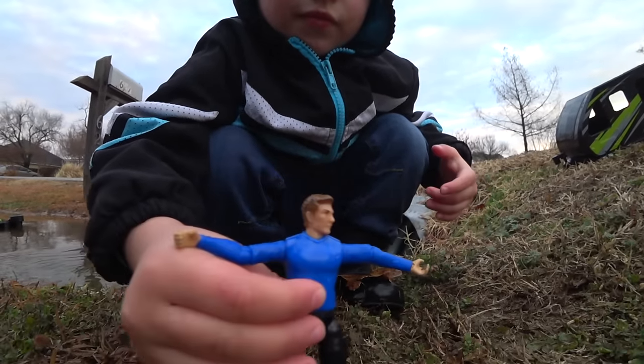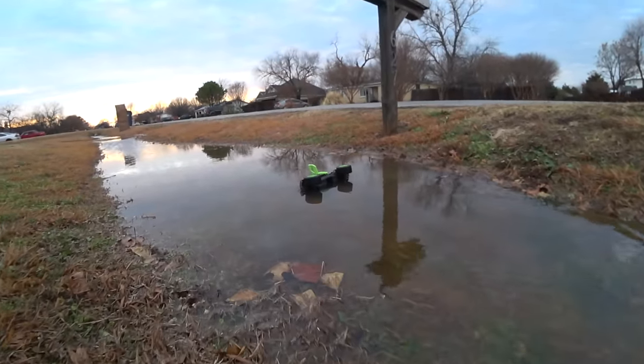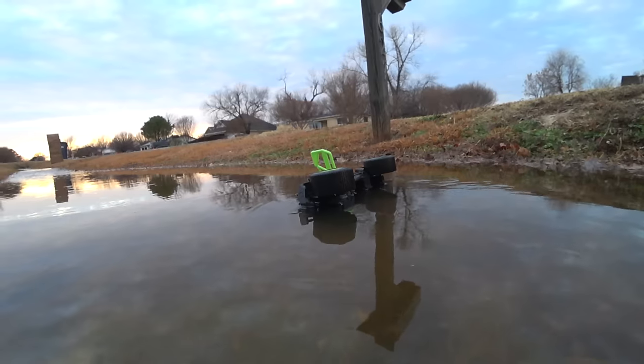Hey, you know what? You're okay, but your Jeep's not. Look at your Jeep. Whoa! It's underwater. Yeah. We need to go get it out.